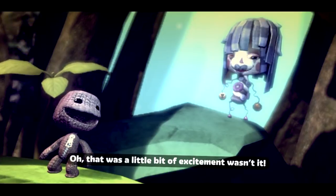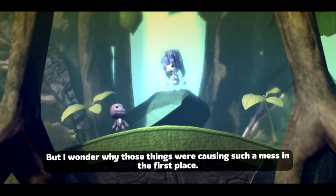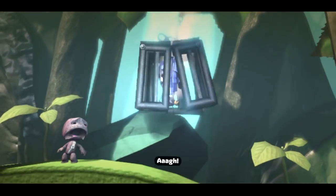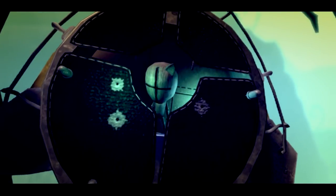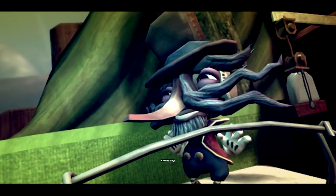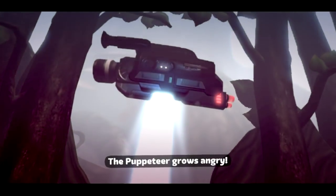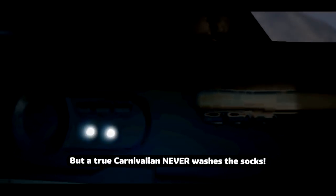A little bit of excitement, wasn't it? Well, the land of Odd is free of nastiness at last. But I wonder why those things were causing such a mess in the first place. Who knows what they will do next? Boy, come quickly! I have found the source of... Oh, genius! I knew this day would come! The puppeteer grows angry! He smells defeat! But a true Carnivalian never watches the socks!